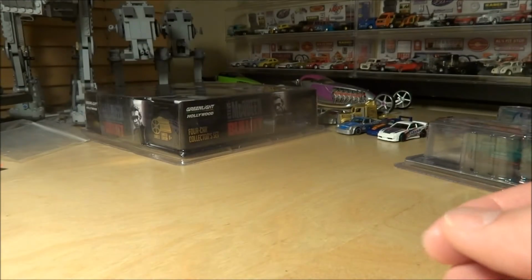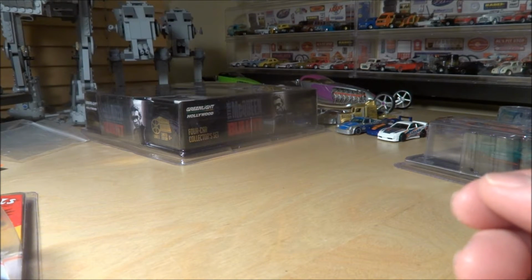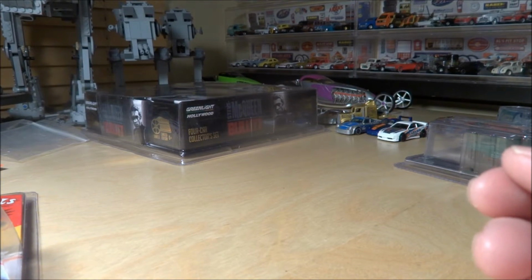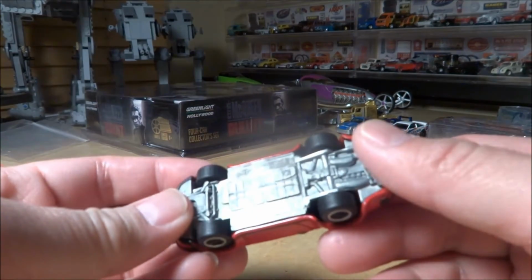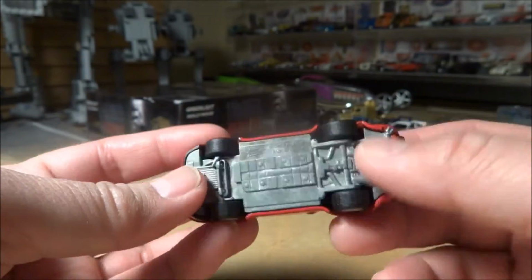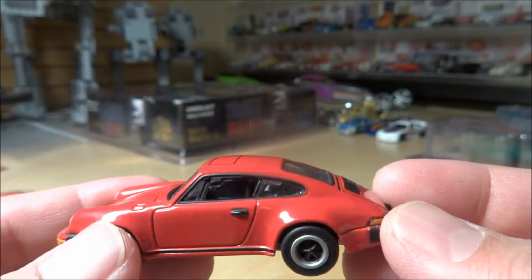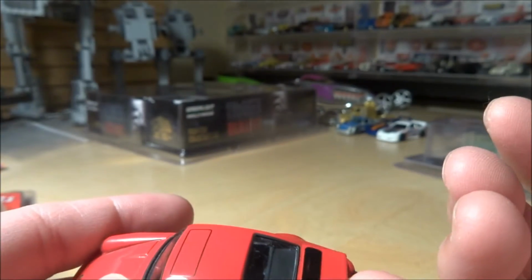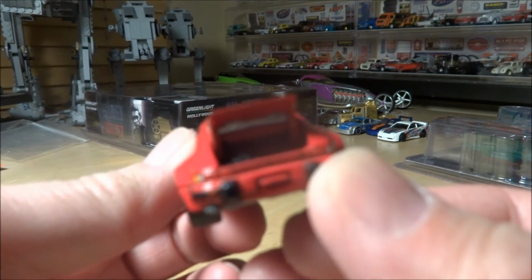And then I got a mail delivery today. I want to thank Michael from Canada. We did some more trading as usual. Like this roller piece. This roller piece is cool. This is actually a Johnny Lightning. It is a Porsche, and it's very nicely detailed. I like the part that it actually opens up in the back to the engine. So that's kind of cool.